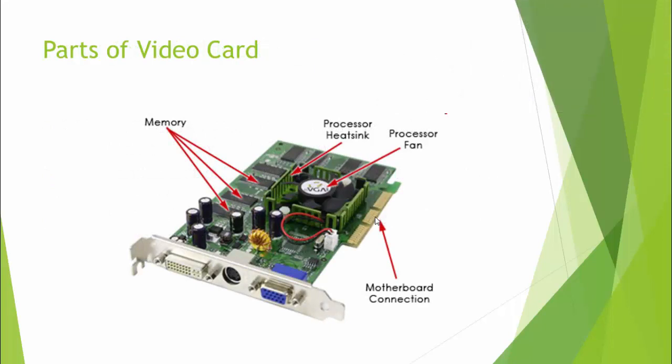So here's a sort of anatomy of the video card. We have the motherboard connection on the right-hand side. Most modern video cards have a processor fan to cool off the GPU, as well as a heatsink, and you have onboard memory to take the heavy lifting away from the basic computer.